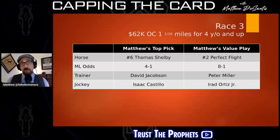Here's the other thing. Irad Ortiz is aboard. One of the things I've noticed over the years is Irad, when he goes to a track that he does not normally run at, and he's not usually at Oaklawn except for on a day like the Rebel Stakes Day. I'm not going to say Irad likes showing off, but Irad likes letting everyone know how good Irad is on those days. I've seen him do this at tracks time and time again. When he goes out west, sometimes he does this.